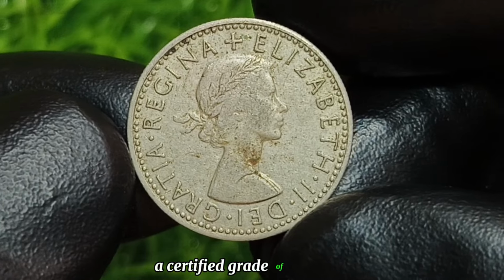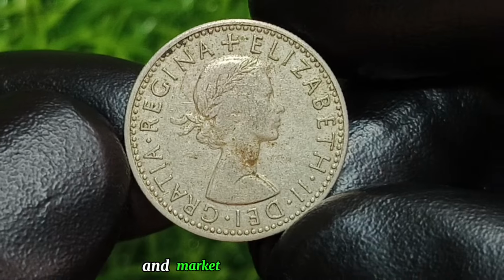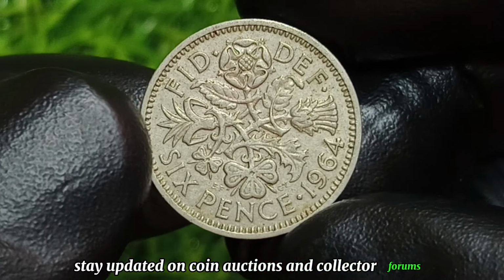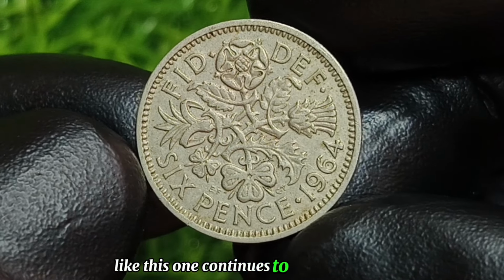A certified grade of very fine or higher can significantly increase its auction appeal and market value. And of course, stay updated on coin auctions and collector forums, as demand for rare British pre-decimal coins like this one continues to surge globally.